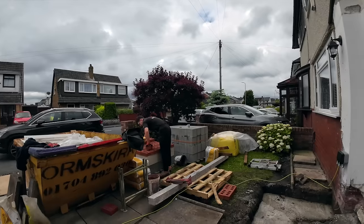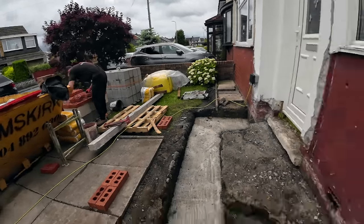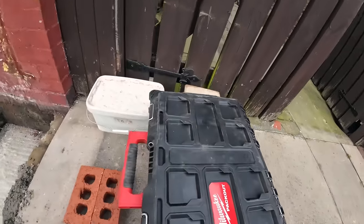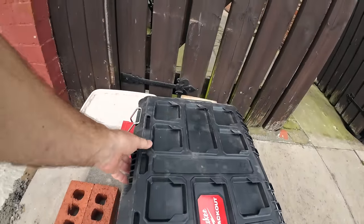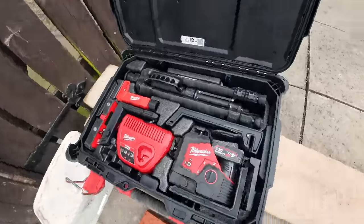So, get a time-lapse while we get loaded out and set out and what have you. I'm going to get the new laser level out. And get set out.